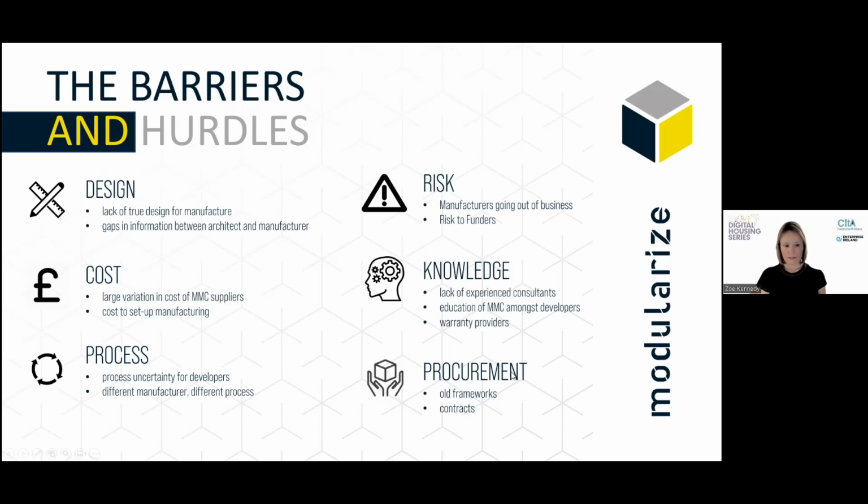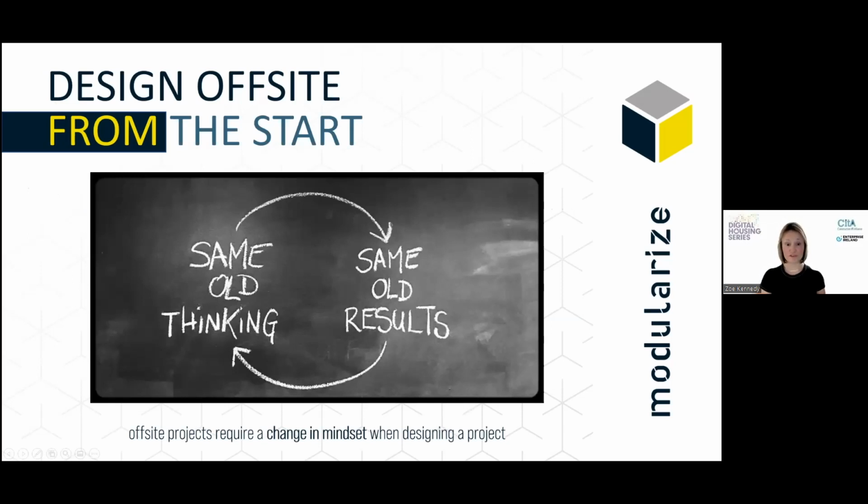The next slide. So designing from the start, I'm just going to pick up a little bit more on this from a design point of view. When you embark on a new project, this is the moment when you need to decide that you're actually going to incorporate offsite elements. Adding offsite post-planning very, very rarely adds any value from our experience. We often use the word shoehorning, and we say you're shoehorning modular or panelized into a project, which compromises design. In order to ensure an efficient and cost-effective solution, you need to design with offsite in mind.